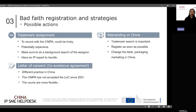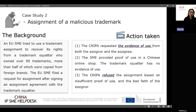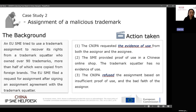To avoid bad faith registration, again, I recommend registering the trademark as soon as possible before coming to China. And another case study is about trademark assignment. This SME tried to use trademark assignment to get the trademark rights back. The trademark squatter owned over 90 trademarks. The trademark squatter is a Chinese individual, by the way. And half of them are copied from foreign brands. So we can see this is a bad faith registration.